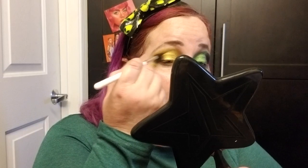And I'm going to go in with a little bit of Black Hole, which is the deep dark black shade in this palette. I'm just using that a little bit to deepen it up. And then I'm going to clean that off. I'm going to go in with Space Cowboy on the other side, which is the reddish brown shade. Also a duochrome. It reminds me of Steampunk from Makeup Geek.